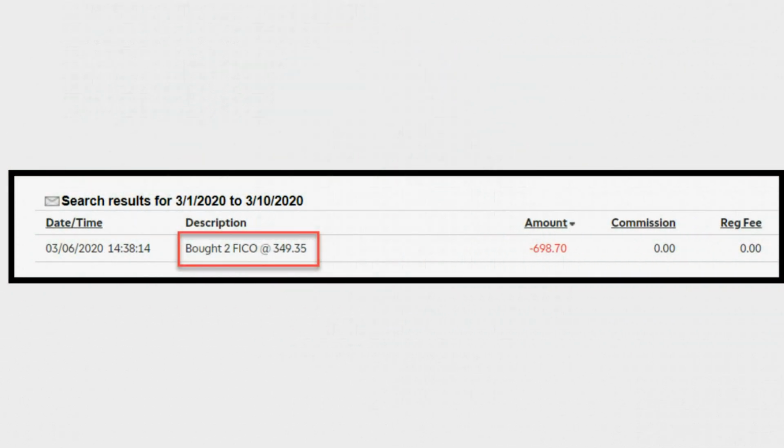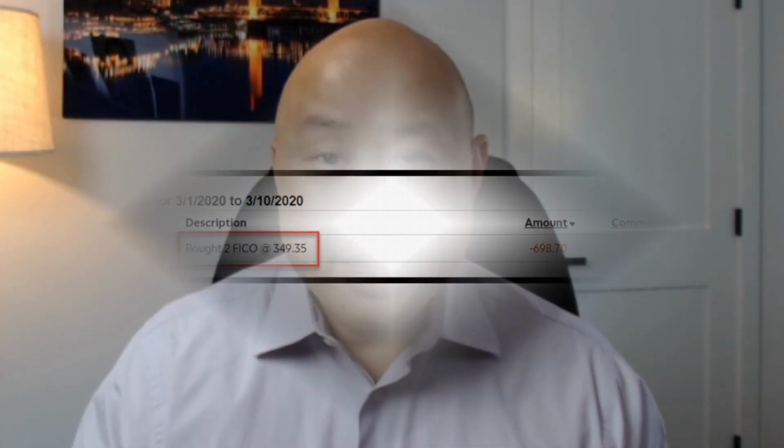You may know Fair Isaac because if you've gotten a loan or if you've got a credit card, then you probably had to figure out what your FICO score was. Well, Fair Isaac created the FICO score. In this market correction, their stock dropped 20%, and I thought that was a good entry point to start a position.